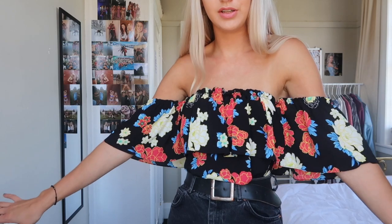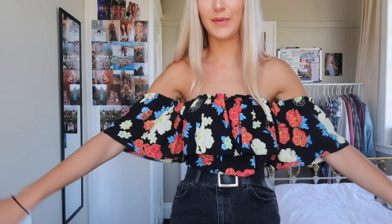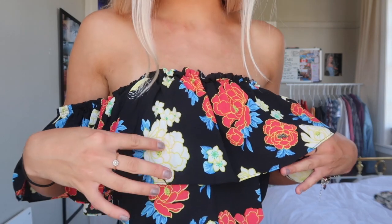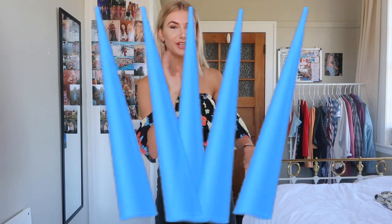It's just this cute little off the shoulder, bat wing, bardot, whatever you want to call it, top. I like the fact it's got little florals on, so again it's got blues and yellows and reds and it's just super cute. This is more formal, so if you're gonna go somewhere fancy or somewhere sophisticated and nice, I'm not just gonna go to the club. Unless you're going to a nice club, in which case go for it, but the bars and clubs in town are definitely not this kind of extravaganza.